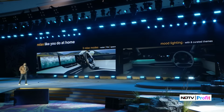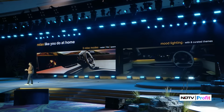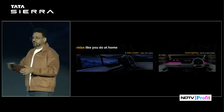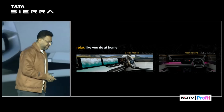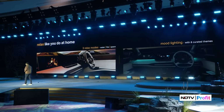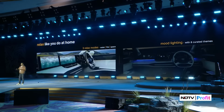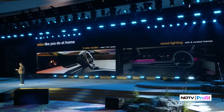And while stationary, the Sierra has 3 modes of relaxation. Just like you change your ambience in your living room, the Sierra can opt for different relaxation modes, whether you want to light a warm fire, or you have a seaside mode, or a space mode which really opens out the sky for you. Mood lighting as well, we have 8 different curated themes, all at the touch of a button. So it's really like a living room, which creates a lot of flexibility and customization depending on the mood of the family.